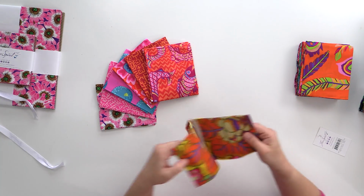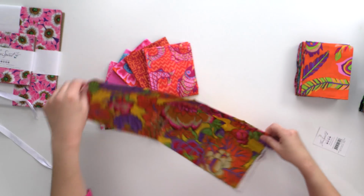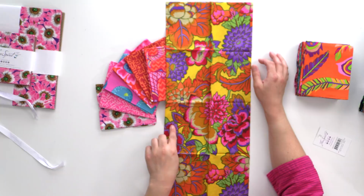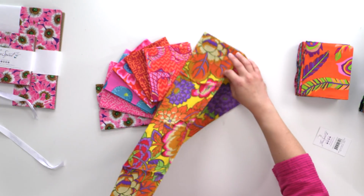This one we have to look at big. Look at that. Oh, that's pretty. Look at that color contrast. Kaffe always uses colors in a way that I would not pick to use color. Like I would not put this purple with this yellow, but it always looks fantastic when it's together.